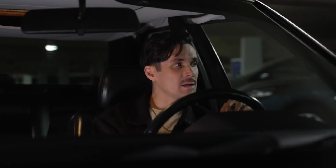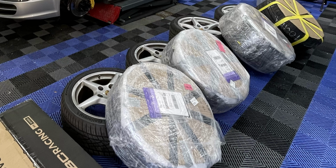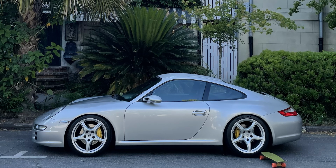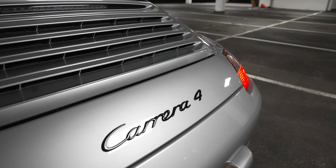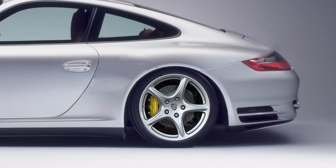Finally, with the look decided, in came the coilovers, down went the Porsche. Out went the 18s, in came the 19s. With small bits for the rear, like gloss black Carrera 4 emblems, quad exhaust tips from the Carrera S, and a planned rear turbo bumper.